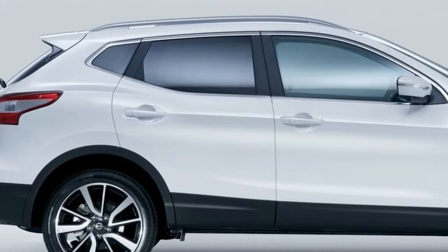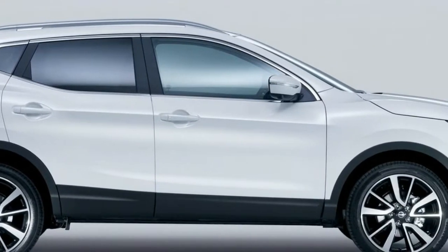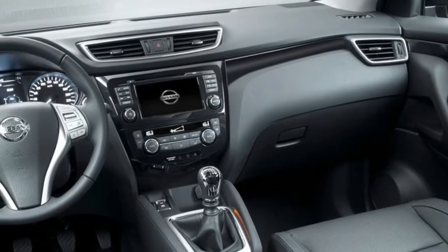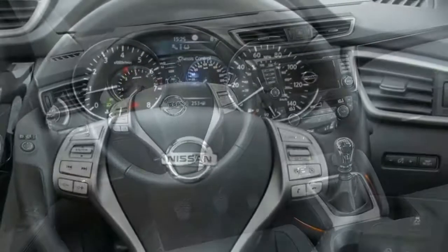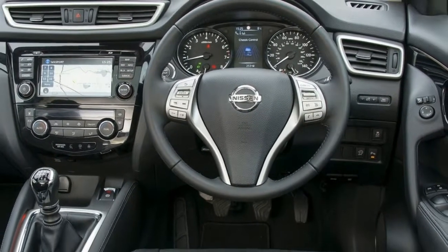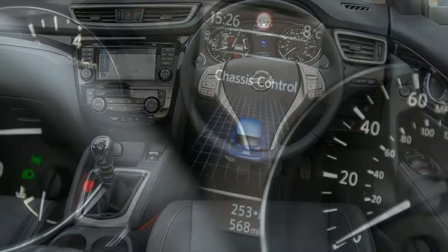The Qashqai may not have the most spacious cabin in class, but the space it has it uses really well. Material quality is miles better than the old Qashqai. While the overall dashboard design is upmarket, with plenty of shiny black plastics and polished aluminium look trim, all the controls are exactly where they should be, though Nissan could have been a bit more adventurous with the interior design.